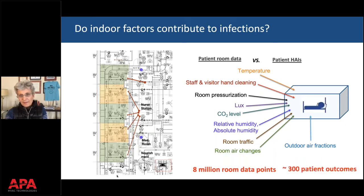So I found out about this study and said, hey, could I look at patient outcomes in those areas that we studied to see if there's a relationship between the building and new infections? So we had a lot of data to analyze. We sent it off to our statistician and said, are any of these indoor parameters independent variables relating to infections? So just think about that for a second.